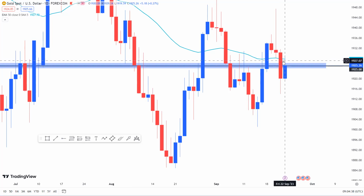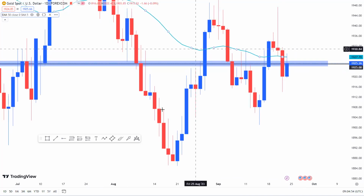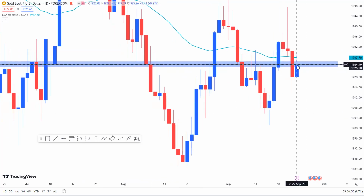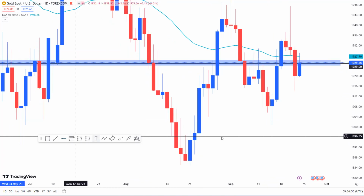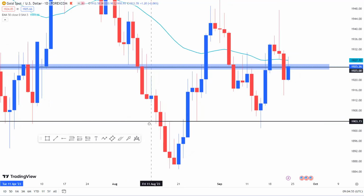There's no reason why I don't want to look to sell the level. I want to look to sell gold once the market opens, having stacked every one of these confluences present at this exact same level. So taking this down again, of course, I'm definitely looking to get in on shorts from this level with my anticipated take profit somewhere around 1903.